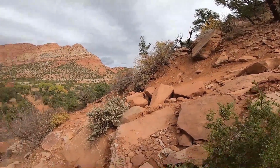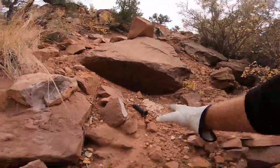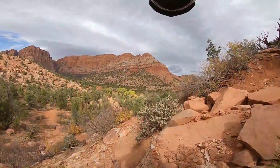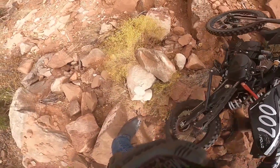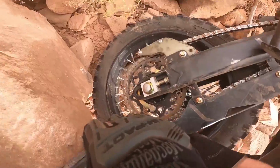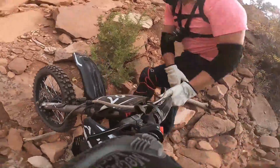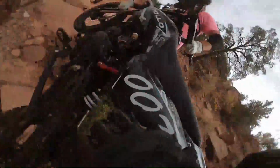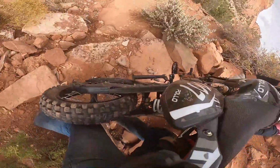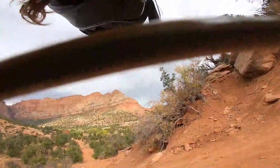Where'd the handle go? Hey Alvin, did you want me to get you some new parts? Terrible joke. Look how cute that bike is, though. You just barely did that on this rock. Should we just pull it up? Yeah, get in front. I got the back. Let's just pick it up. This camera view is pretty cool, though.